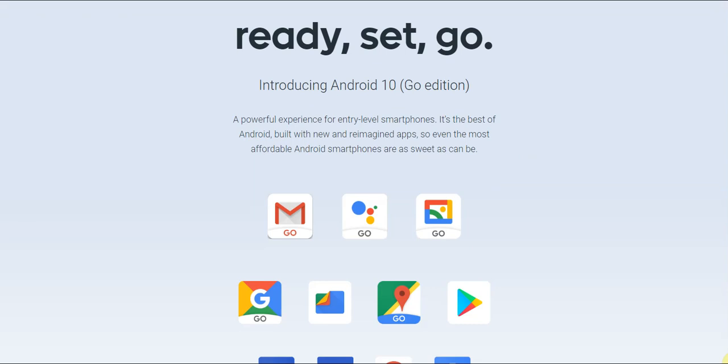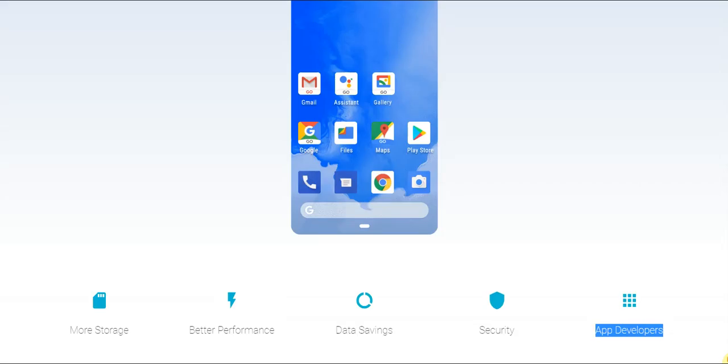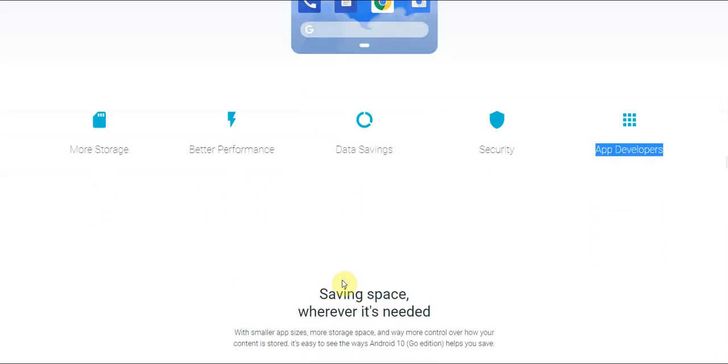So it says here, a powerful experience for entry-level smartphones. This is the best of Android, built with new and reimagined apps, so even the most affordable Android phones are as sweet as can be. So these are the Go apps from Google. You guys got all the Go apps here. Y'all got Gmail, Go Assistant Go, Gallery Go, Play Store Go, and all that. So it's all Go apps here. So you have more storage, better performance, data savings, and security there.